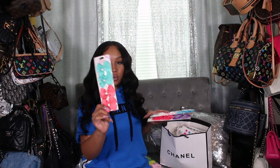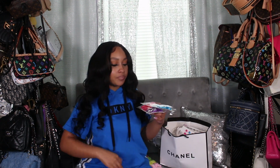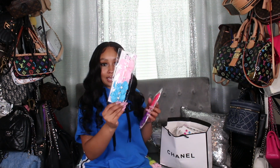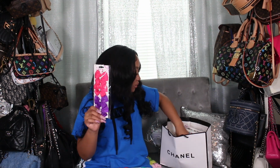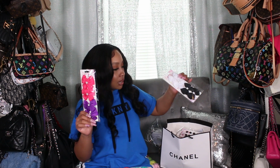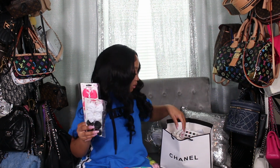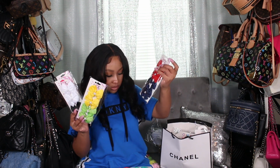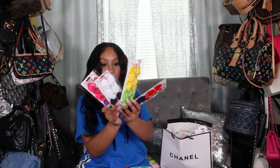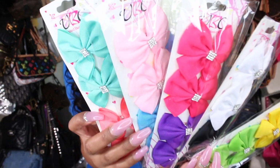So with these, I got several colors of these as well. So I have this one with the teal and the peach color. This one has a light pink and like a turquoise color. This one has the hot pink and the purple. This one has the black and the white. This one has yellow and lime green. This one has red and navy blue. So there were a lot of colors of these with the stones in the middle.